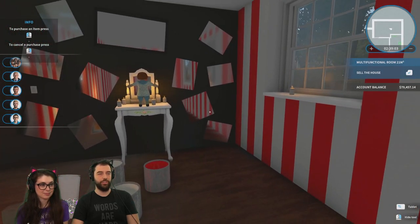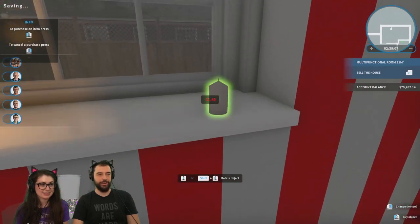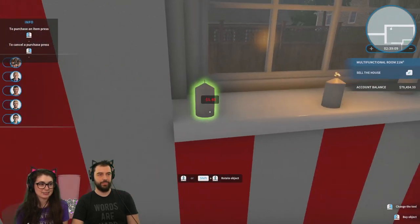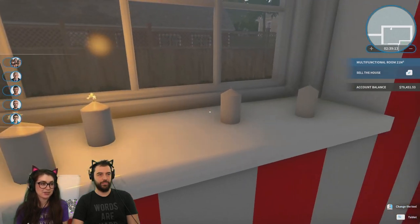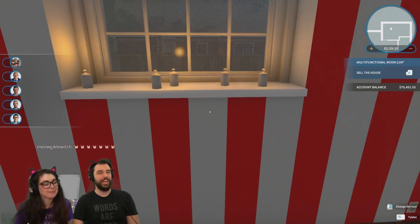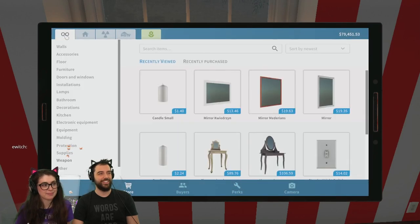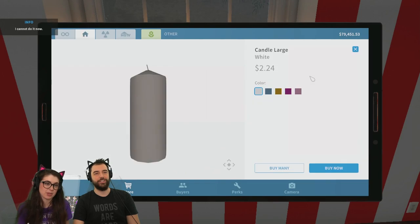Yeah, I definitely need more candles over there, but I just wanted to make sure that'd be a good idea. I love that there's a light switch sound when you turn on the candles. I wish candles worked. Can we look at rugs? I just need to do the other candles. Oh, yeah, some tall ones.